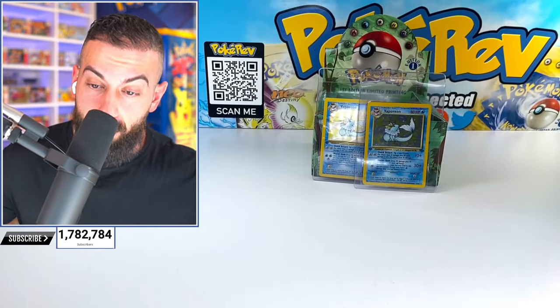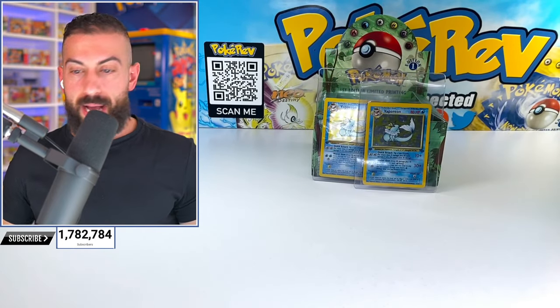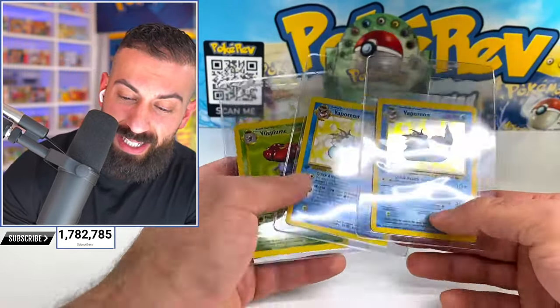Vileplume. Okay. Vileplume non-holo. This is not a normal box. This is the craziest jungle box we've ever opened. I mean, it has to be at this point, right? What else is going to be in this thing?